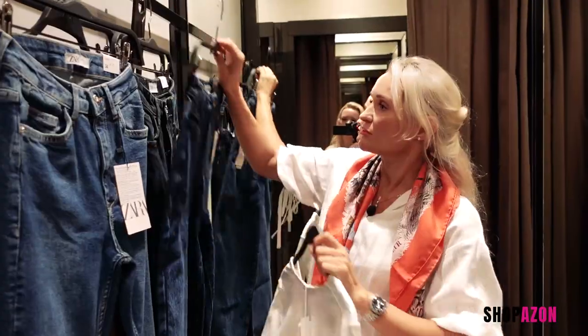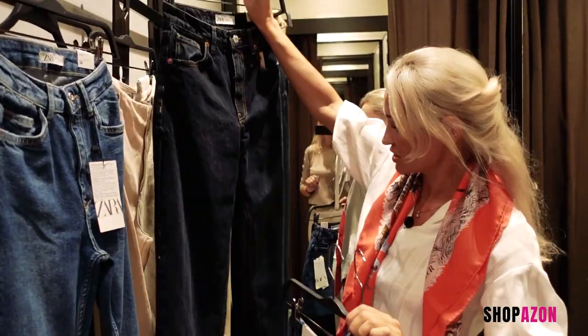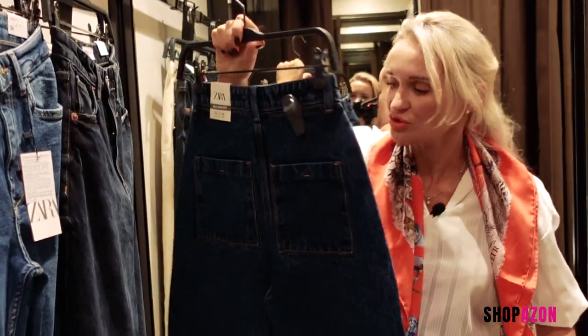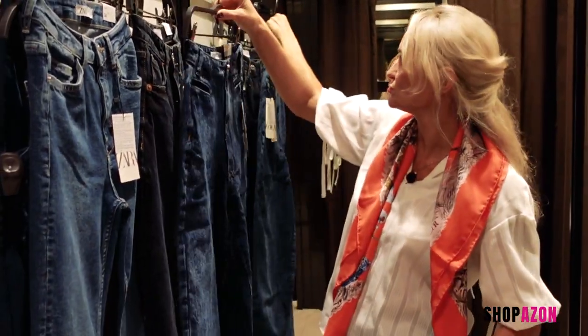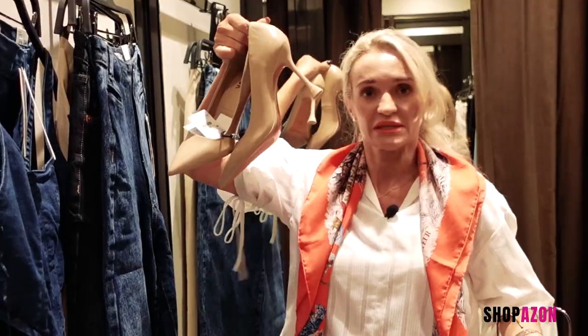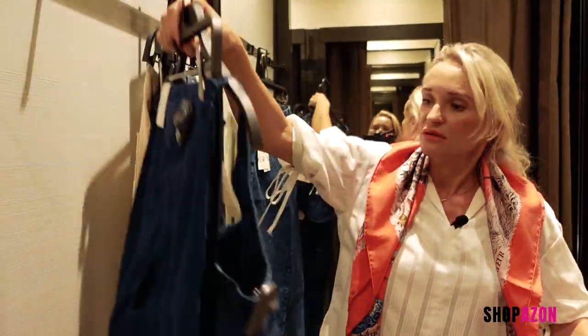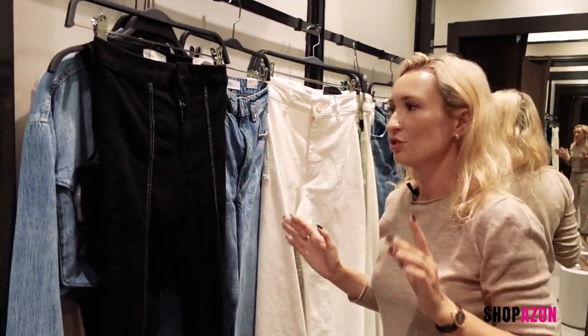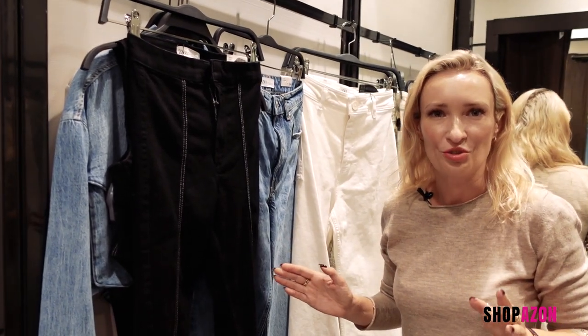So what I have chosen for myself to try is a couple of those relaxed jeans, wide leg, balloon jeans, just to see how they look. I took the smaller size, which is 32, in a bit of different colors. Also, I took these flare jeans, stilettos, of course, and this two-piece set. I have never ever had so many jeans in my changing room.